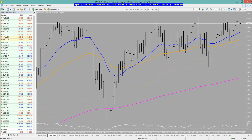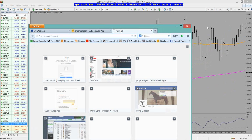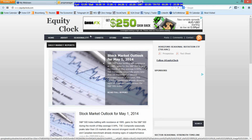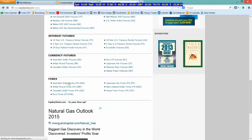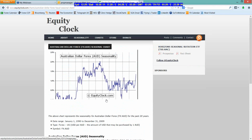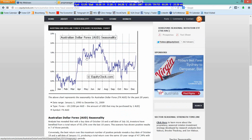And as I just showed you, if you go through the Aussie dollar, you can see that it does have a pretty terrible month in May. And if we look at that website, what is it called? It's Equity Clock or something. Equity Clock, yeah. Equity Clock charts. And we go down to currency, Australian dollar, Forex. Where's May? May is bearish to sideways. Yeah. And that's in the currency.